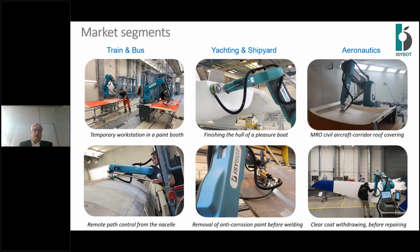In trains and buses, now we have a lot of robots installed in MRO operations. Sometimes it is a part of a train, like the picture on the top left. Sometimes it's a robot installed on the existing nacelles with workers to work on the roof of the train. And you also have the robot which sands the side of the car body of the train. Train is a very good axis of development for us. And we are working now with a foreign supplier of trains or railway company.